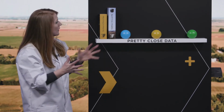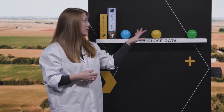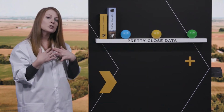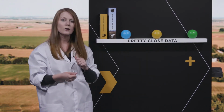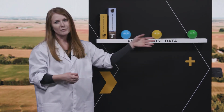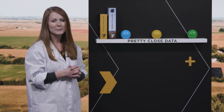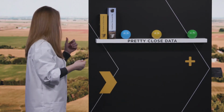So maybe one last thing to point out in this example, I may remember that this hybrid is the same across, but what about someone I choose to share my data with? What if I share my data with my trusted advisor or my spouse or my dealer? They're not going to know that we've got some wonky names in our system. So now that's just one more way that that error keeps coming in.